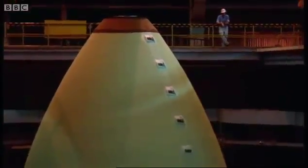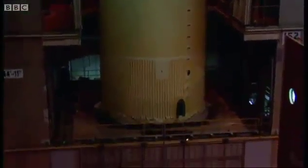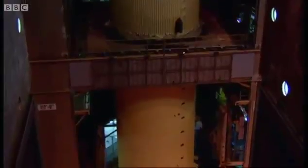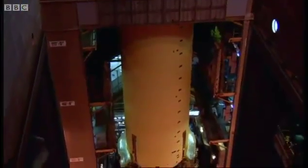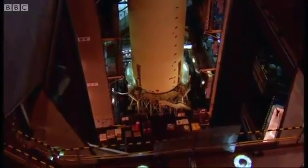This is the shuttle's fuel tank. It may only be 130 miles to space, but to cover that distance, the engines will use 500,000 gallons of fuel. And that works out at 2 feet to the gallon.